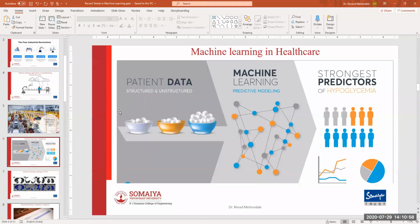The second most important application of machine learning other than the manufacturing industry is what we call the healthcare system. So what is there in healthcare? You have some patient data, like here you have some structured and unstructured patient data. Now what is structured data? Basically everything is in an Excel format, single column entries. That could be structured data.